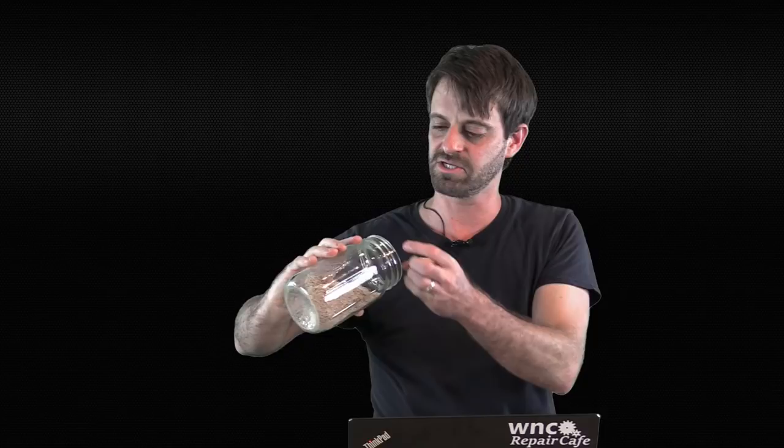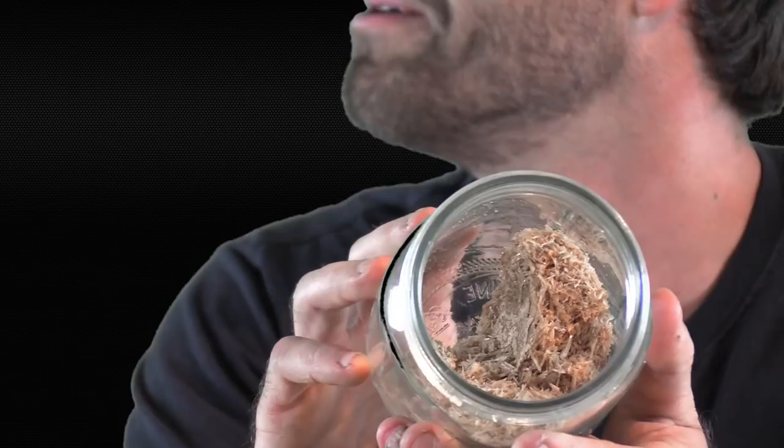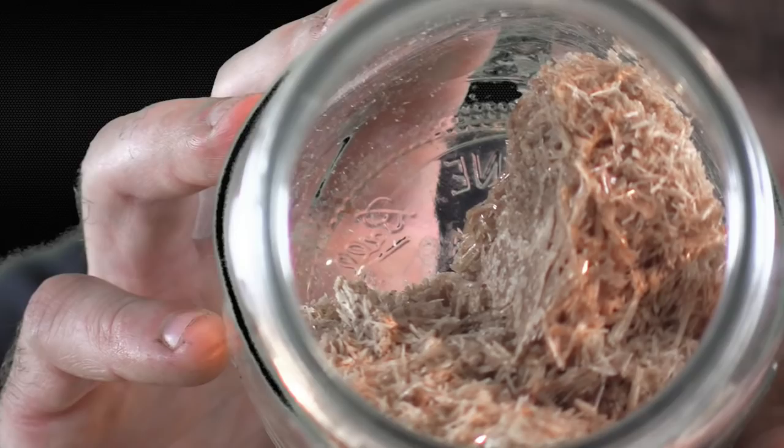Identified by its, I almost don't want to pull it out because it's so fine there. Yeah, there we go. Notice the long needle-like crystal shape. That is definitively potassium nitrate. Pretty cool stuff.